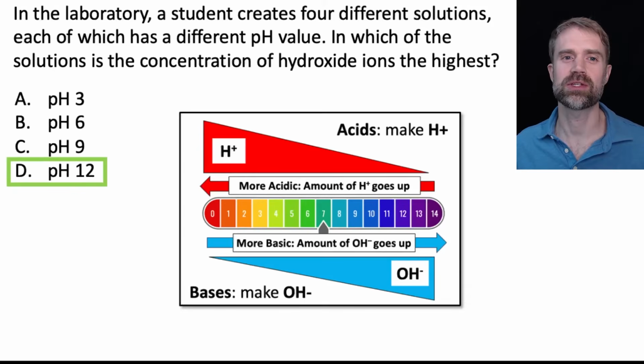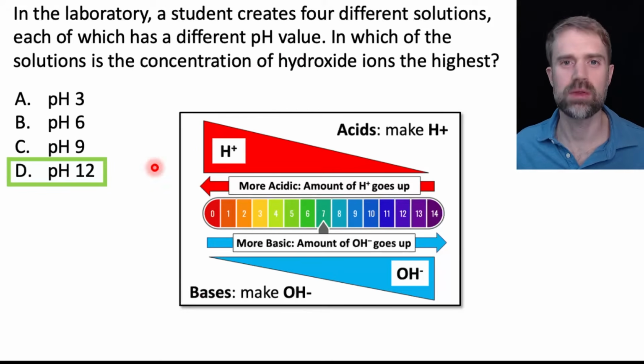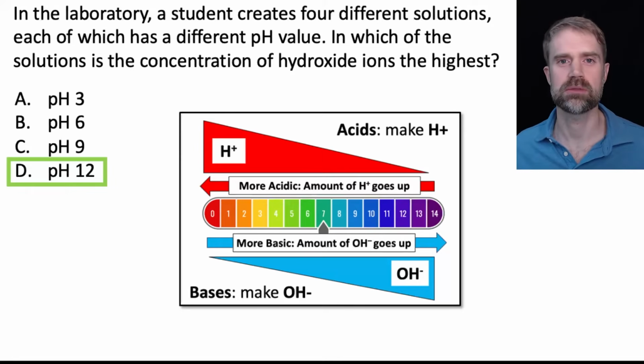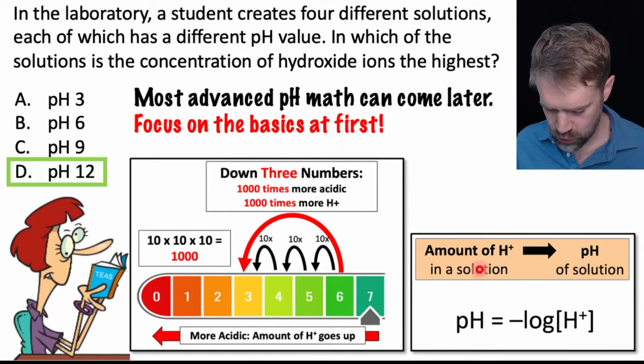And the answer is D, pH 12. It's so important to know the basics of the pH scale. All this information that you see here, it always shows up on the TEAS, okay? And with pH, math can get complicated and tricky.